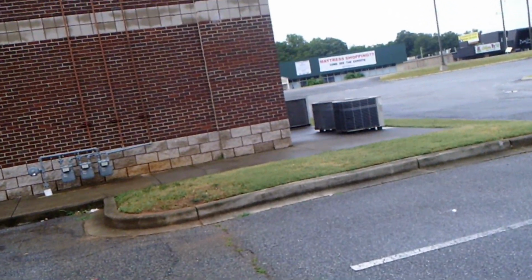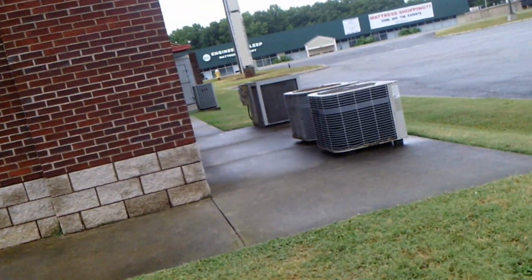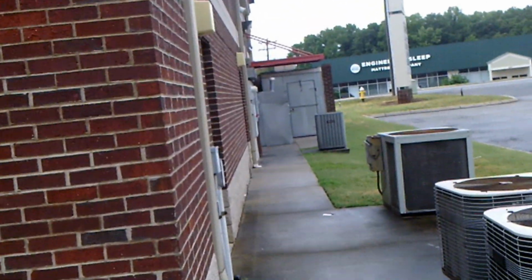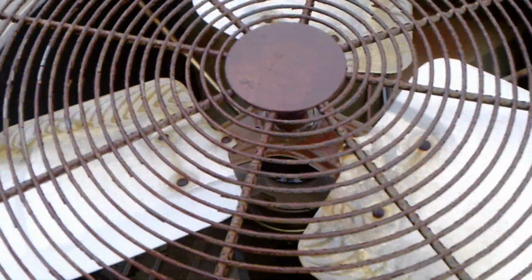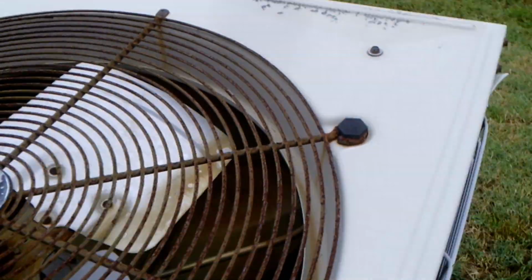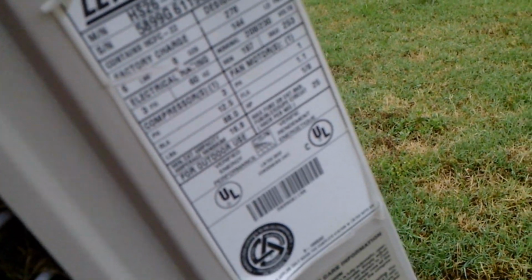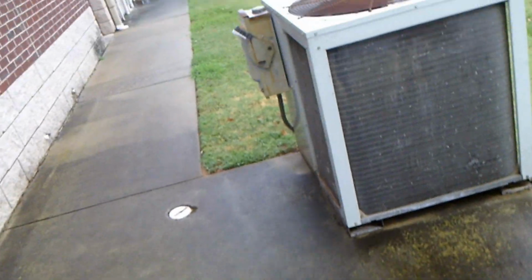Lennox Elite series air conditioners over here, and there's also an older Trane Odyssey right there. And there's an Amana right over there. $19.99, 3.5 ton. It says condensing unit care information. So I'm pretty sure these are straight cool units.